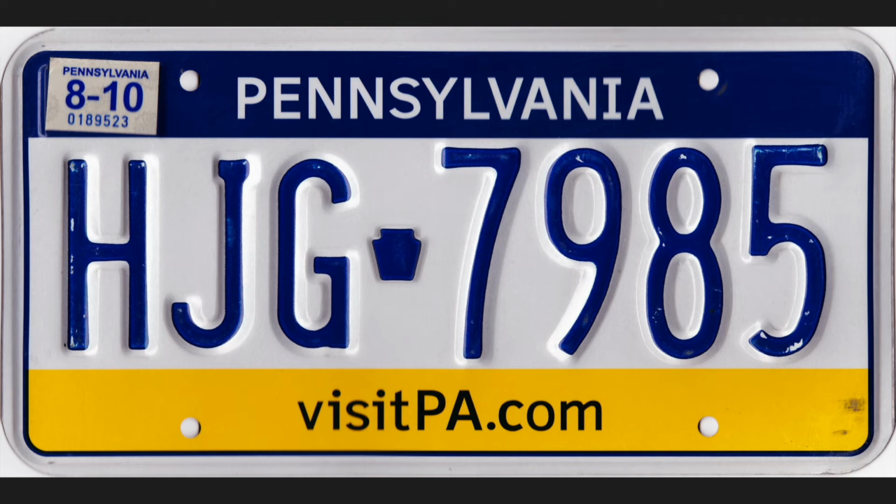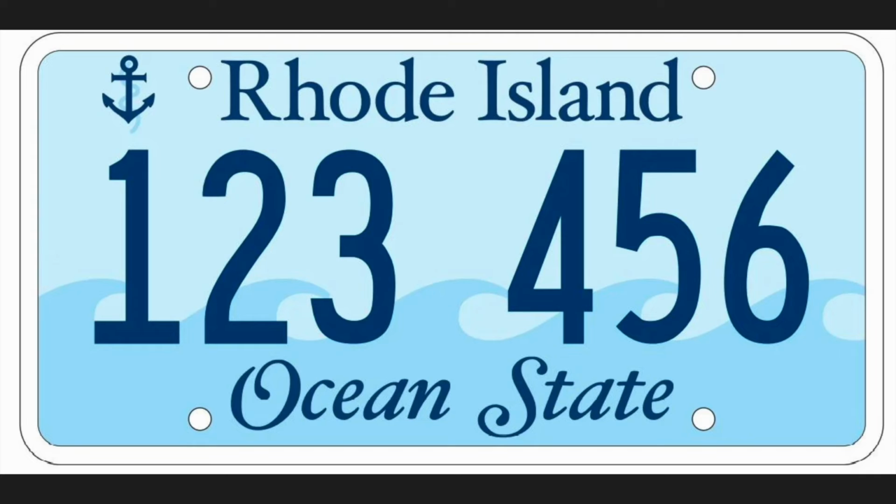The website's there at the bottom, which I'm not a fan of, but fun fact, and I have to hand it to Pennsylvania. Actually, I can't hand it to Pennsylvania. I have to blame them for all the websites on all the other plates, because Pennsylvania was the first state to put their tourism website on their license plate. I guess to put any website on their license plate. So I have to blame Pennsylvania for starting a bad trend.